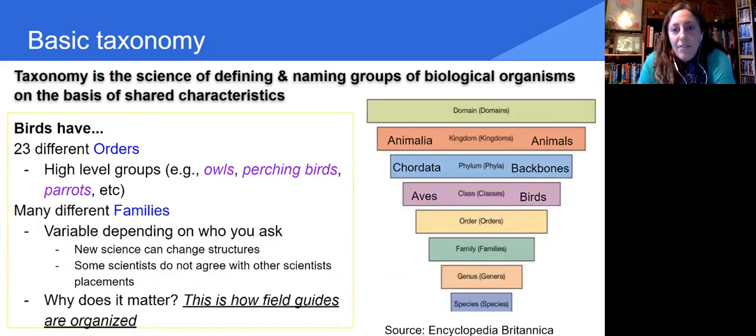All right, so what do we have here? On the right, we kind of have the hierarchy. So all of taxonomy is about these hierarchies. And you can see that birds are a large class of organisms. When we start getting down into breaking these birds into smaller groups, we can think about orders. There are 23 different orders of birds. And this can be groups like owls, perching birds, parrots, which are just some examples that I chose because these are more simple groups. Some groups, at the order level, have lots of different types of birds in them.